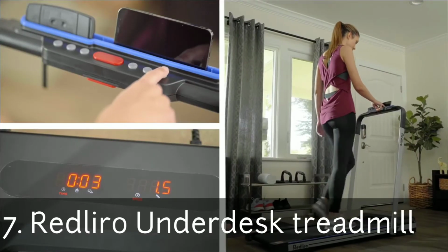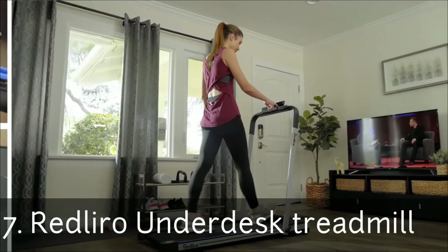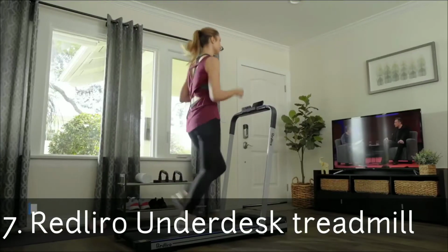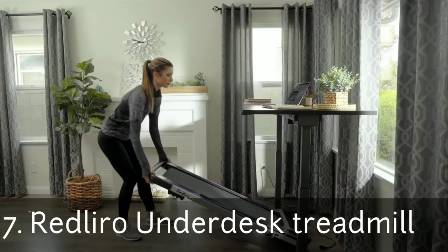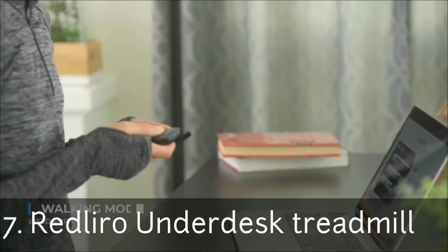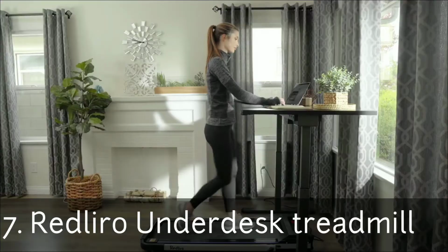Featuring a safe key button, a phone bracket, and an LED screen for safety and convenience. Slide it under your desk and continue working on your laptop while walking on the Red Liro below. The remote control comes in very handy here.